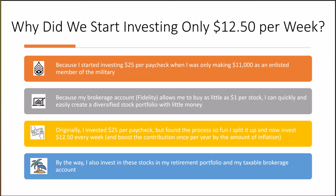In fact, when I was only making $11,000 per year as an enlisted member of the military, I started my investing journey with only $25 per paycheck. In other words, the equivalent of $12.50 per week. Because my current brokerage account, Fidelity, allows me to buy as little as $1 per stock, we can quickly and easily create a diversified stock portfolio with little money.